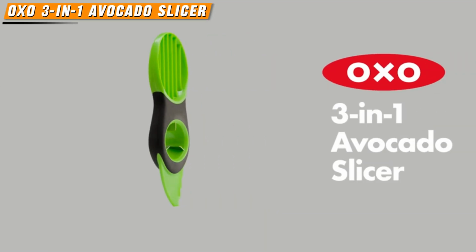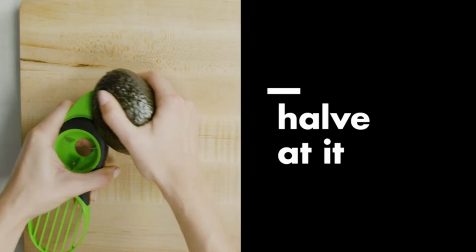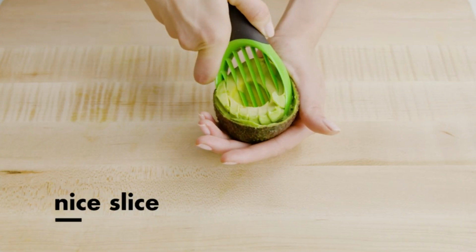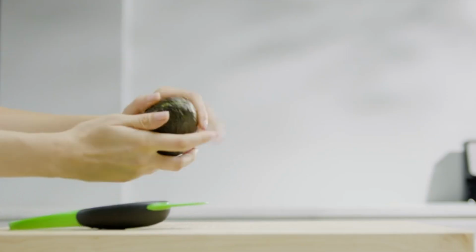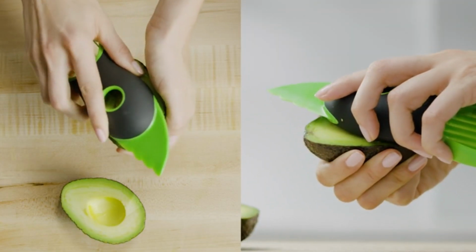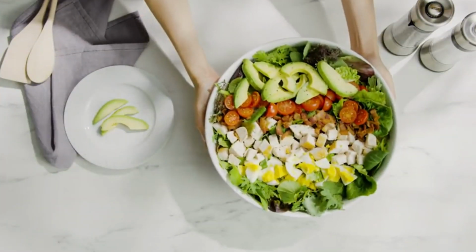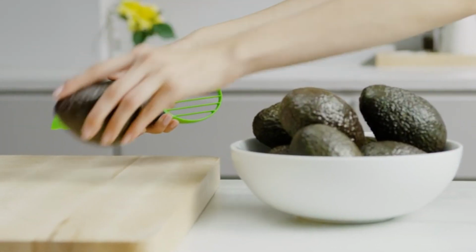The OXO 3-in-1 Avocado Slicer makes prepping avocados effortless. Simply halve it, then use the patented pitter to twist and remove the seed in one smooth motion. The slicer glides through the fruit, creating nice, even slices while lifting them cleanly from the skin. With a soft, non-slip grip, it provides comfort and control for mess-free use. Designed for convenience, it's easy to clean and completely dishwasher safe, making it a must-have tool for avocado lovers. Whether you're making guacamole, salads, or toast, this versatile slicer ensures perfect results every time.